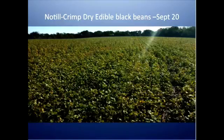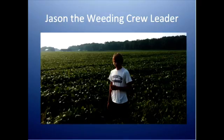We've even done dry edible black beans using this system, so it can work with more than soybeans. Jason's in the class today, my son, and he was largely the crew leader of some of his Stoughton soccer team, who came out, and we will walk for giant ragweed. We have also had problems with burdock that we shoveled out in the spring and some things like that.